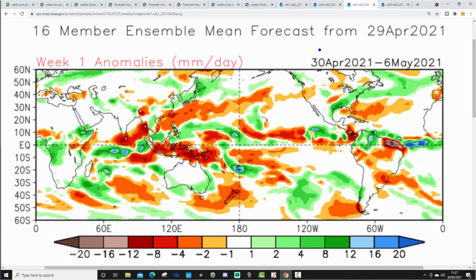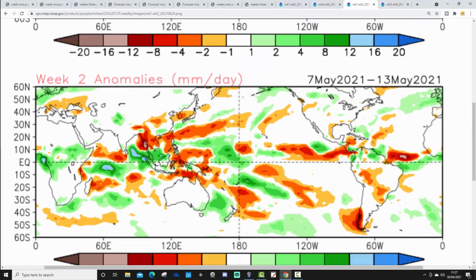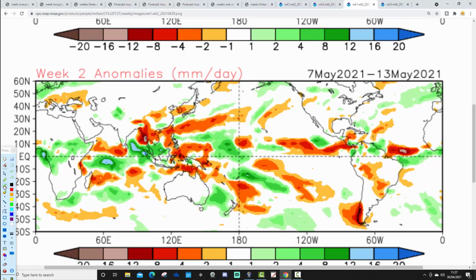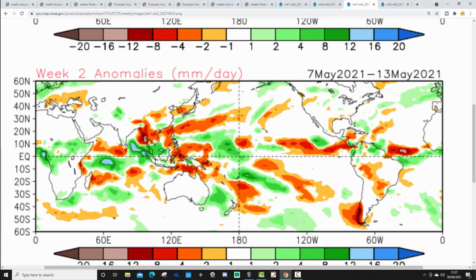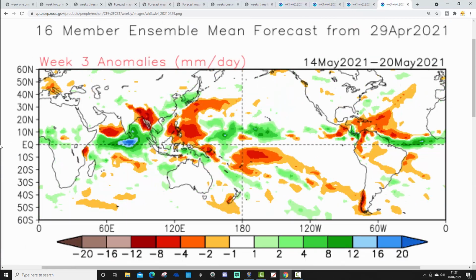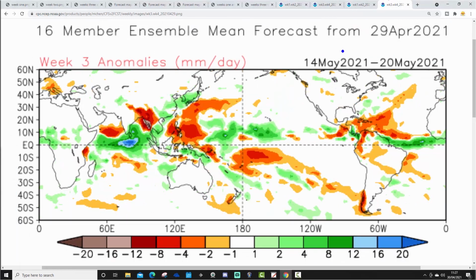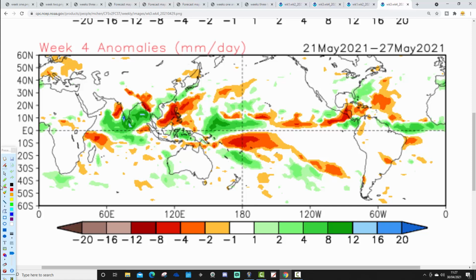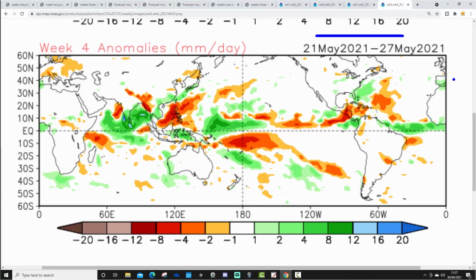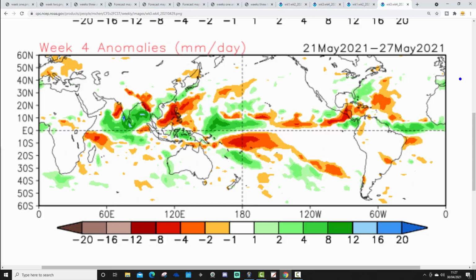And finally, precipitation anomalies from the CFS. From the 30th of April to the 6th of May, a wetter than average week coming up. Week 2, 7th to the 13th of May, is also wetter than average, with above average rainfall for weeks 1 and 2. Week 3, average to slightly drier than average from the 14th to the 20th of May. And then no real signal when we get through to week 4, which is the 21st to 27th of May. No particular signal by that point.